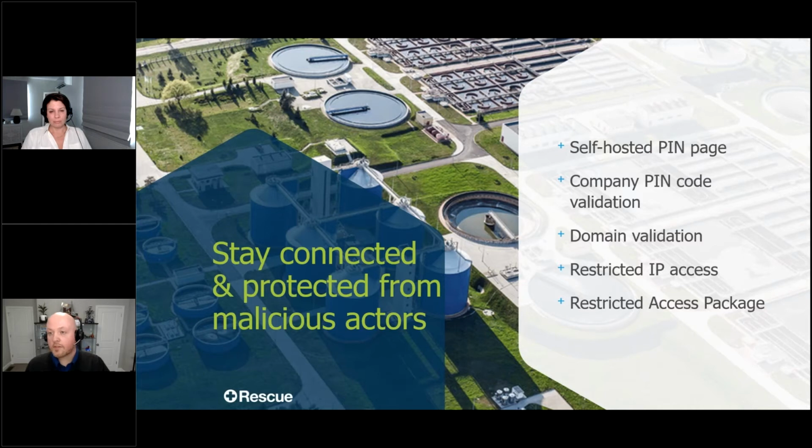We've seen people that copy websites with company logos, all kinds of awful stuff. And the domain validation ensures that you're keeping your user where they're supposed to be. You also want to ensure that your agents accessing the product are accessing it from the location they're supposed to be. So you can restrict their login to a specific range of IPs, whether that's your VPN or trusted network.